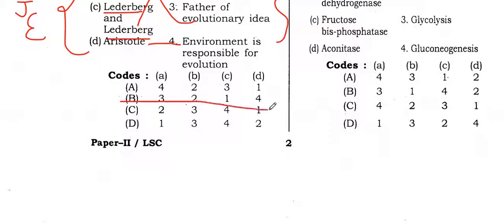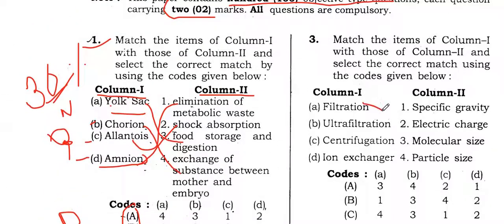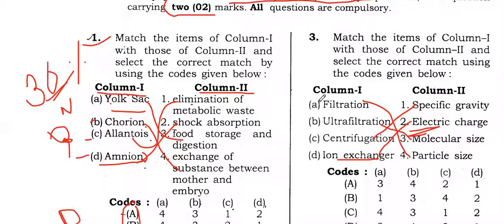Now question number 3. Question number 3 is the easiest question, I suppose. Filtration, particle size; ultrafiltration, molecular size; centrifugation, specific gravity; and ion exchanger, where there is an ion, electric charge will be there. So the answer to 3 is C.